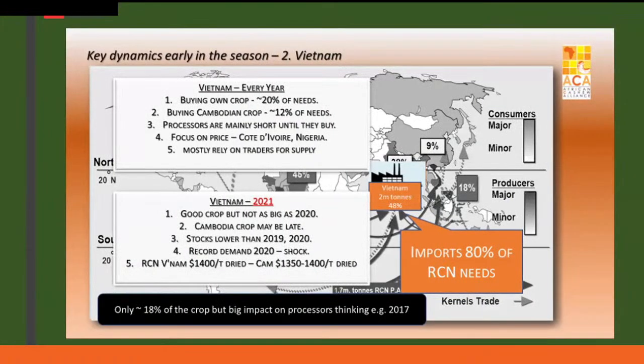Secondly, we talked about the dynamics of Vietnam at this time of year. And I wanted to draw your attention particularly to the situation for Vietnamese processors during February, March, and early April. They'd be buying their own crop, they'd be buying the Cambodian crop, both clearly close at hand, and they would effectively be running a short position. They will have forward sales, and they will need to buy. And their focus is on price, and they mostly rely on traders and importers for supply.